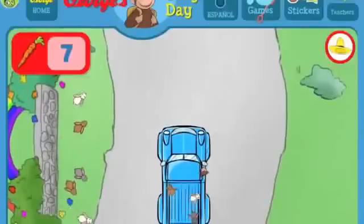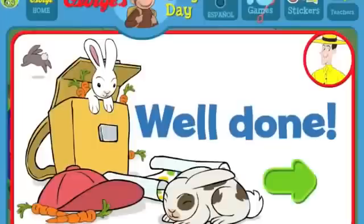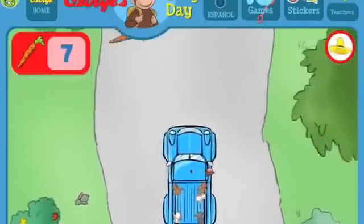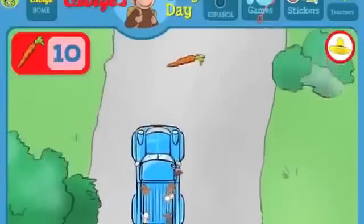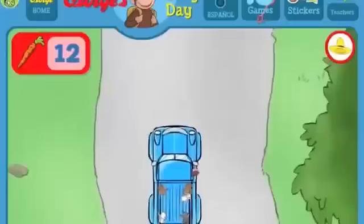Oh, more bunnies want to join. Well done. You just got a new page for your sticker book. Click the green button to keep playing. Let's see, how many carrots have we collected? 7. Great, let's keep counting from there. 8, 9, 10, 11, 12.